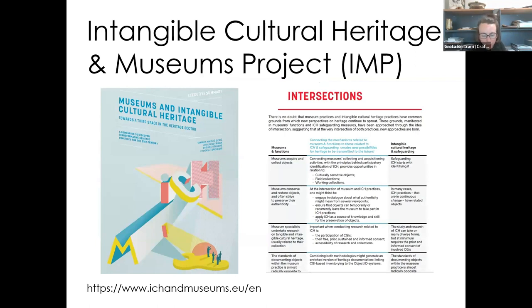And then one final thing I wanted to mention was the Intangible Cultural Heritage and Museums project, which was a 4-year European project that concluded just before the first COVID lockdown. And it set out to explore the variety of approaches, interactions, and practices relating to intangible heritage in museums in Belgium, the Netherlands, Switzerland, Italy, and France. And it emphasized the role museums can play in safeguarding intangible heritage and how it can become an integral part of museum practice and policies.